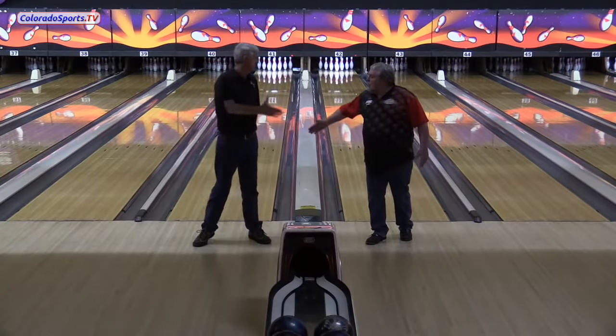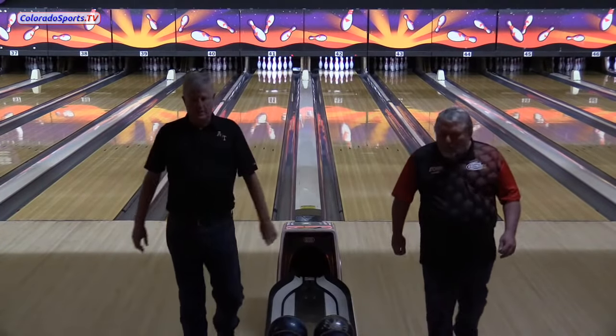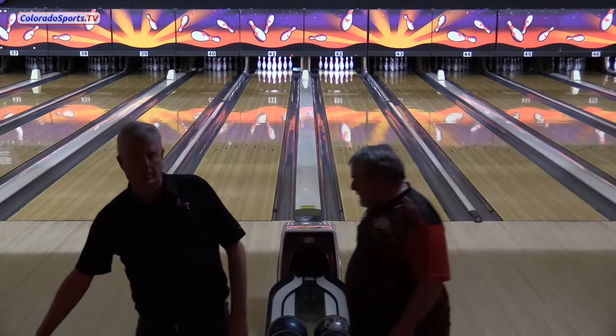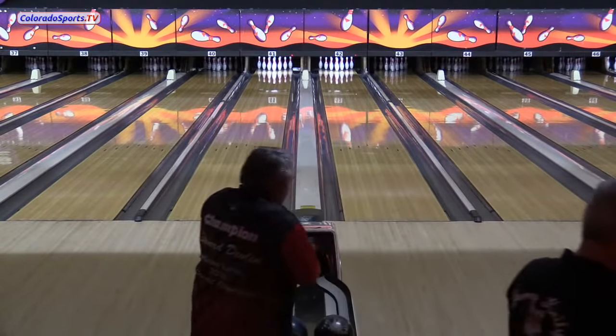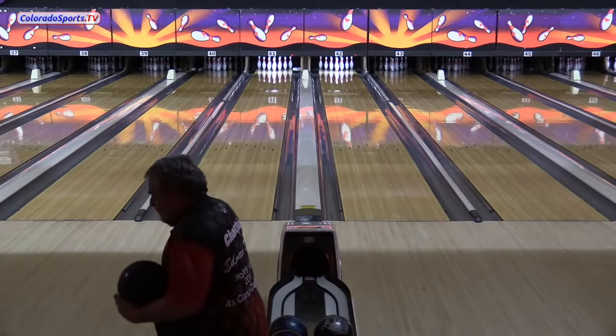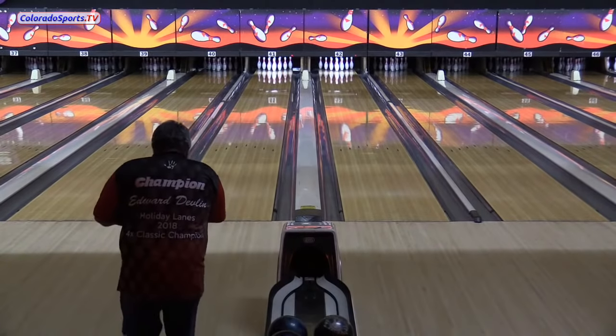So right now, Jerry Kiley of Castle Rock on the left. He's taking on Edward Devlin of Idaho Springs, and Edward has elected to lead the match. So as we get ready to go here, we'll let you know that Ed has a 19-pin advantage in handicap, and in this format, it's a pro-style format, Hunter.